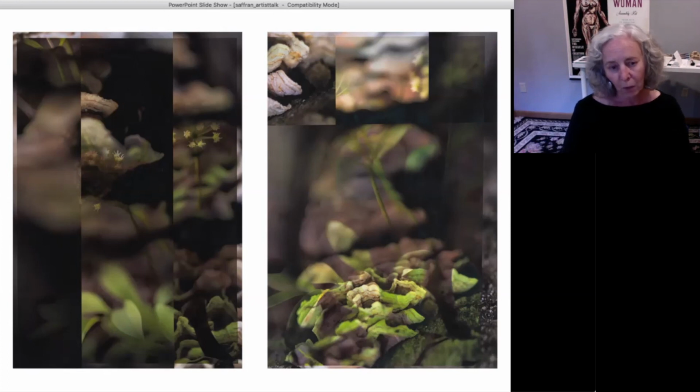So I was thinking about this. I don't consider myself a landscape photographer, but I'm photographing the land. And for me, this became metaphors for the idea of time passing, new memories being layered over past experiences, to bring you into a present.